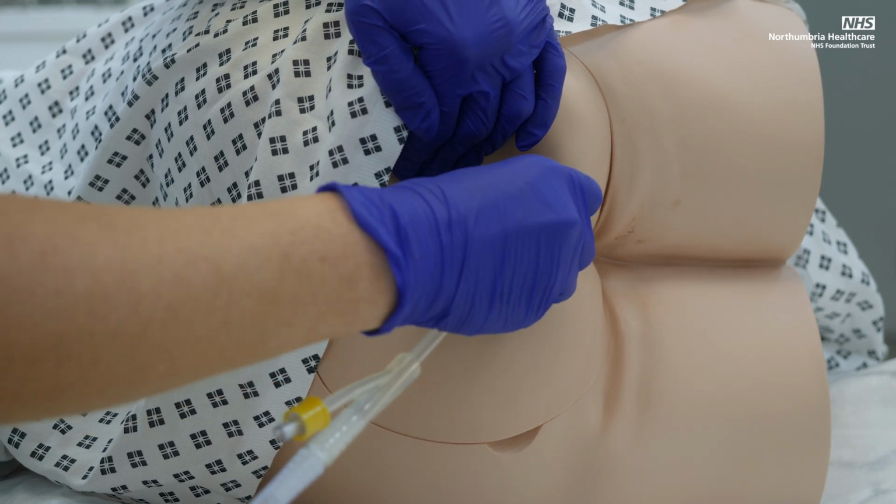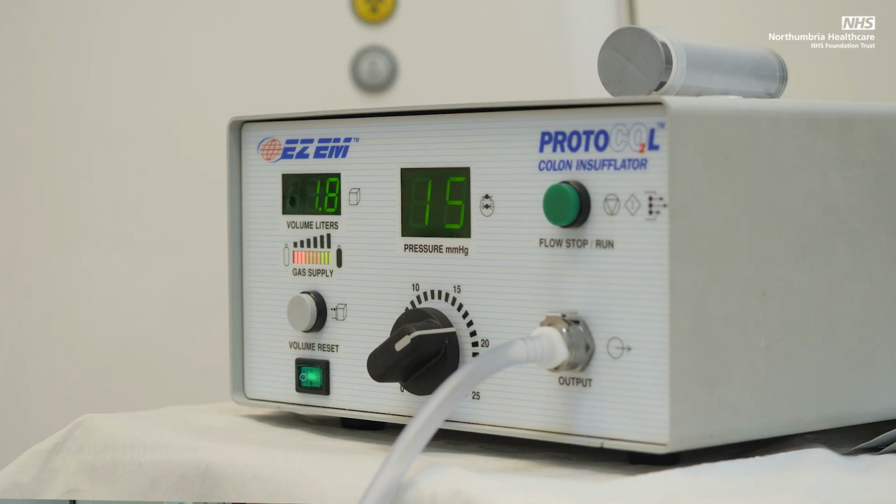The tube is connected to a machine which will introduce gas to inflate your bowel. We need at least 2 litres of gas in your bowel to start the examination and to obtain diagnostic images.